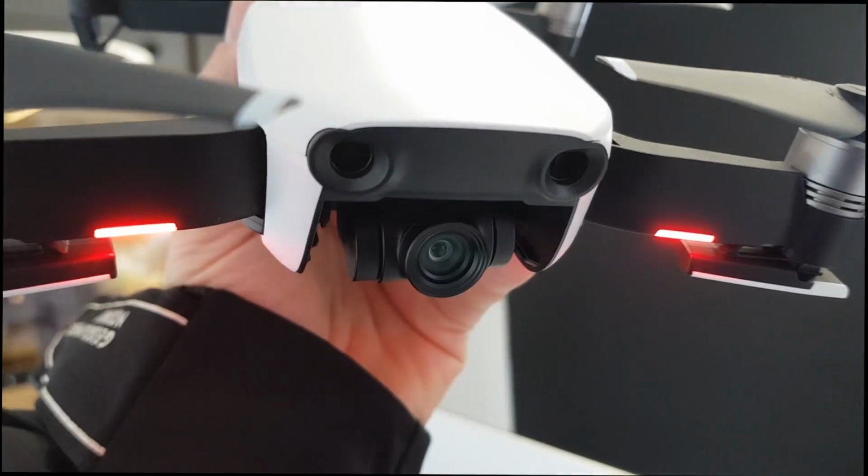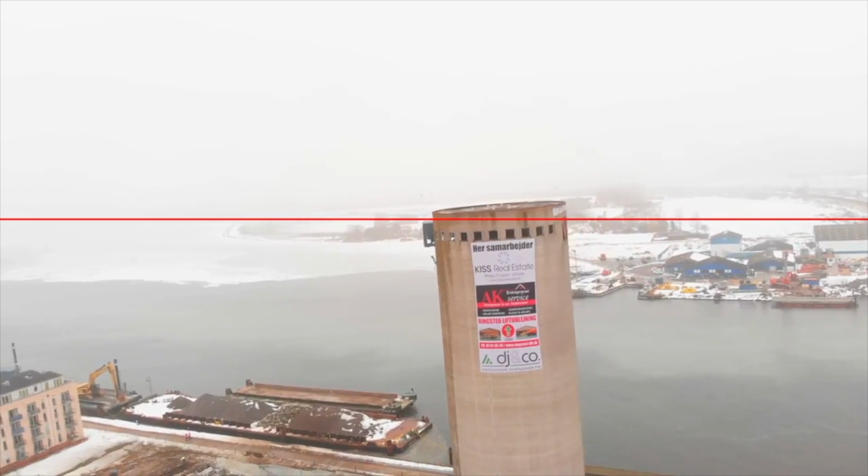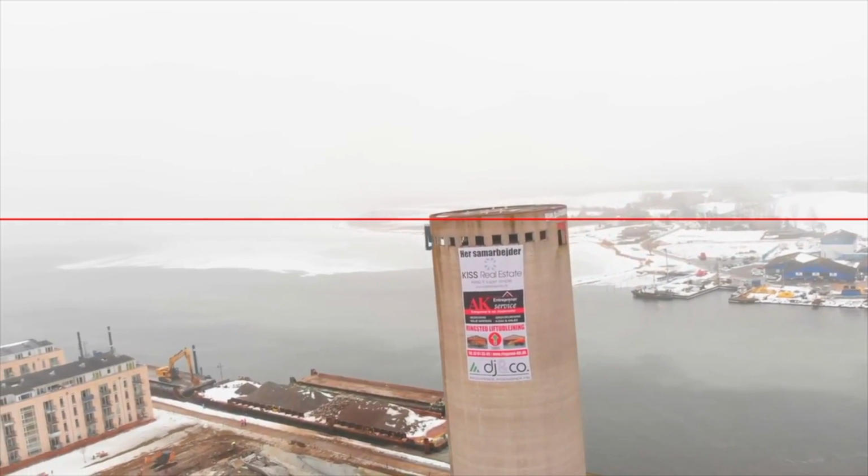The Mavic Air is handling wind quite well. I'm actually very surprised how well it stacks up against a strong wind. You can't say the same about the gimbal. I've been in situations where the gimbal has actually been blown out of leveling. This is not a big issue, but it's still pretty annoying when you try to capture that perfect shot.